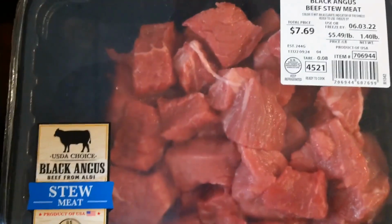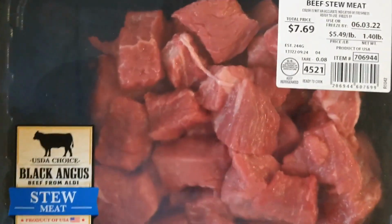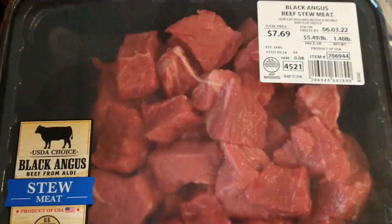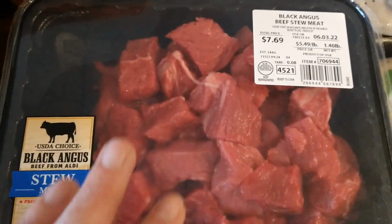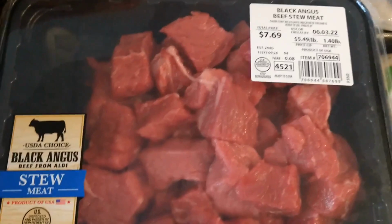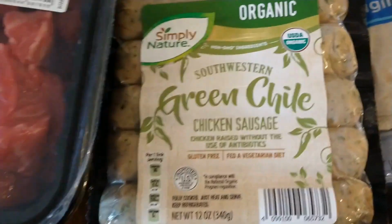I don't have a plan for this, but it's always good to have, so I'm just going to throw this right in my freezer. If ever you see something that's a good deal or you're just interested in getting it, use your freezer space. That's what I'm going to do with this because I don't have a plan for it.